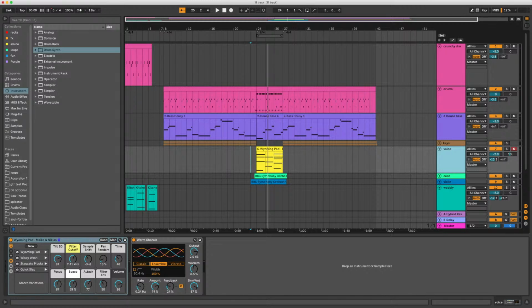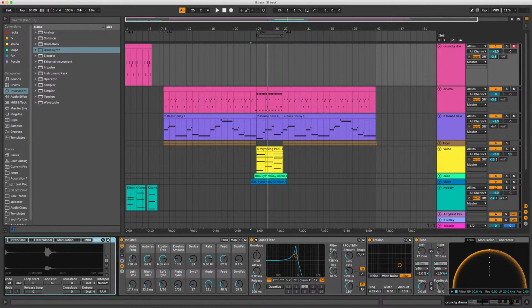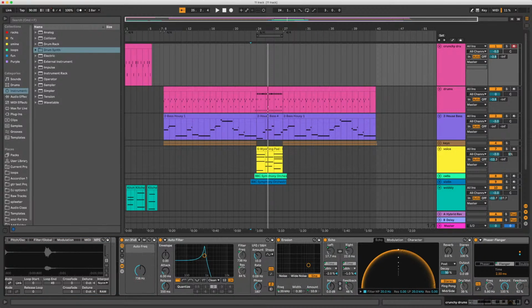One thing that this actually shows off is something about the racks. If you've used Ableton Live for a while, you've been like, why can I only have 8 macros? That's insane. Can I have more macros? Now you can have more macros. If we look up here on this track, I have a device that has 16 macros, and you can add or subtract macros just by using the plus or minus sign.